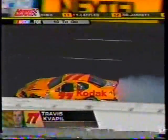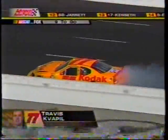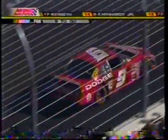A long and storied 20 years for Hendrick Motorsports as Travis Kvapil blows up down in turn 1. Caution is out, boys. This is going to be big right here. Kvapil had been black flagged, was trying to limp it to the finish without success. I tell you what, that is some kind of good news for that 9 car, because I believe, Larry, he's pretty darn good.